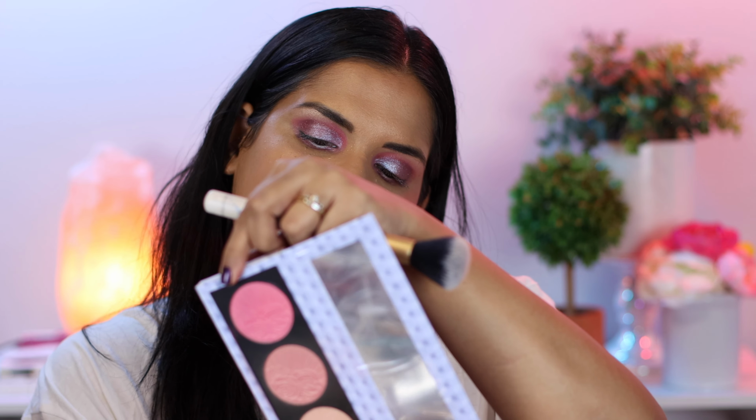Okay, so for the pink blush, which is called Venus Nectar, I'm using the Sonia Kashuk brush that is no longer available at Target, and it's picking up quite a bit. So I'm just gonna dust it off, and see, it's really pigmented.